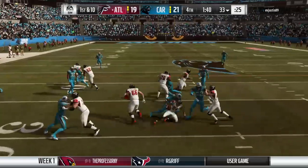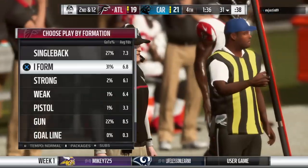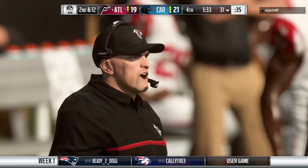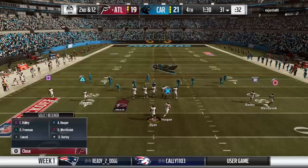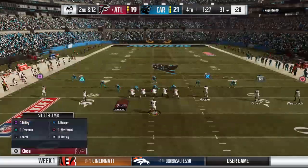The drive will start with a carry by Devontae Freeman. And that one blown up quickly, as he's going to be stopped before he could even get started. It'll wind up being a loss of 2, and that'll make it 2nd and 12. So the opening play of the drive goes backwards. Now they'll come up on 2nd and 12.